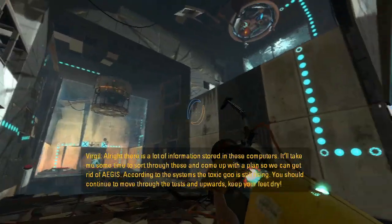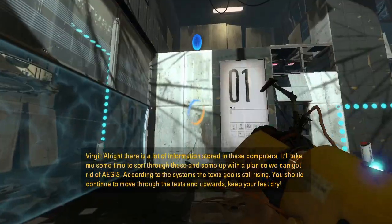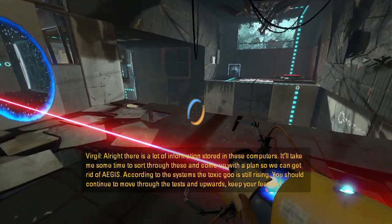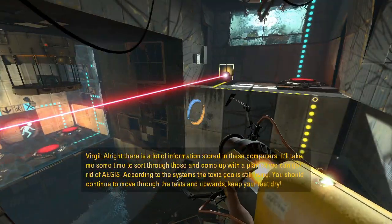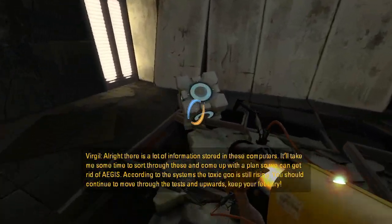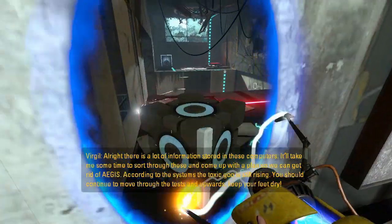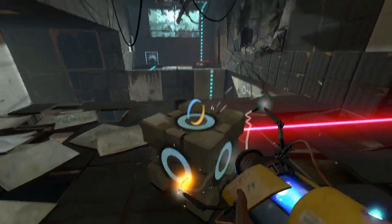Here's the first cube. Let's head up first. Like that, okay. Portal. Okay, so let's go get this cube. Cube number one. Cube acquired. And now we should be able to get to the funnel.